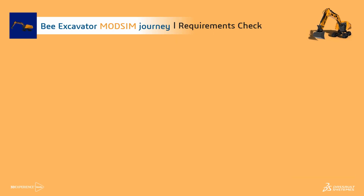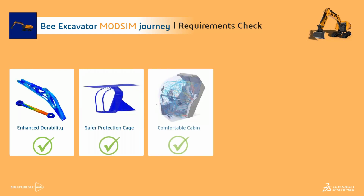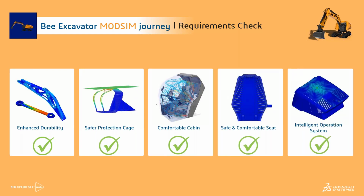Once all the things have been done, we need to do the requirement check, whether it is meeting or not. After seeing all these things, you get to know the enhanced durability check, yes, it has been done. The safety protection cage has been done. The comfort cabinet, the thermal efficiency of the cabinet, has also met the requirement. Also the safety and comfort setting of the operator has met the requirement. Also the intelligent operating system met the requirement. So all the requirements for the industry standard, you can do with the help of a similar role here.